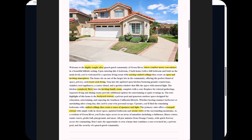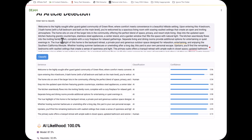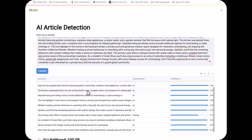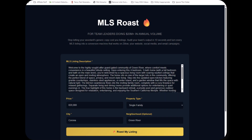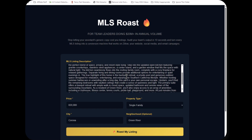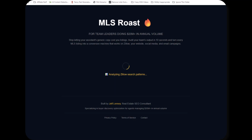If I paste that listing into an AI content detector, for example Dijon.ai, it gives the AI likelihood as 100%. Now I'm going to take that same listing and add the data into MLS Roast. It's a free tool. We're going to add the listing right here, the price, choose the property type, single family, city is Corona, neighborhood is Green River. We're going to click on Roast My Listing, and you're going to love this. It takes about 15 seconds to run and create a new listing for you.